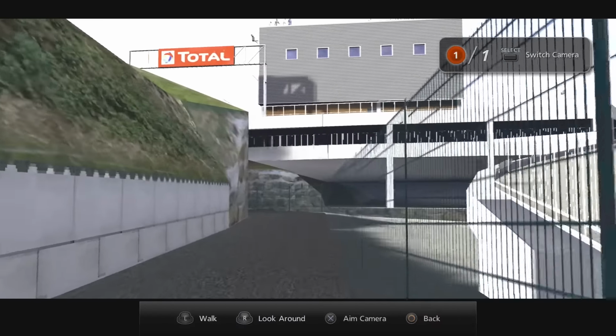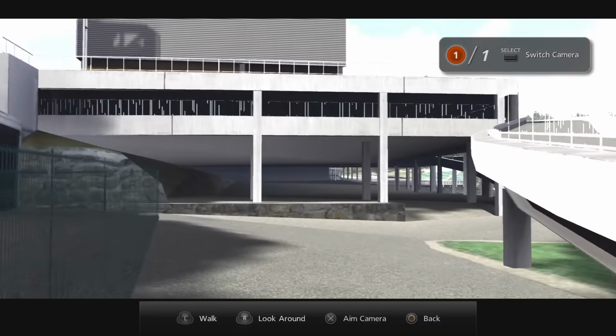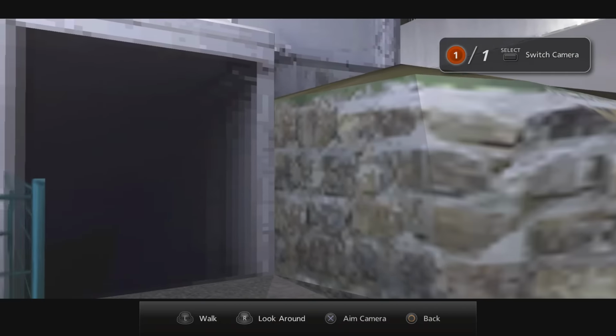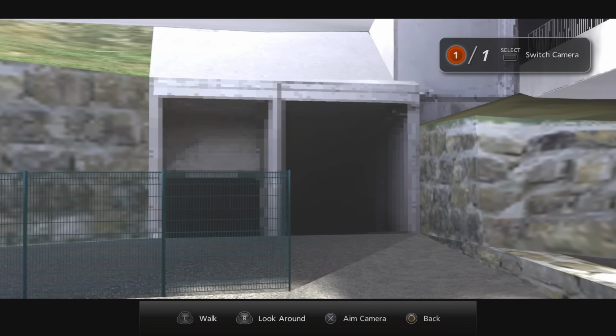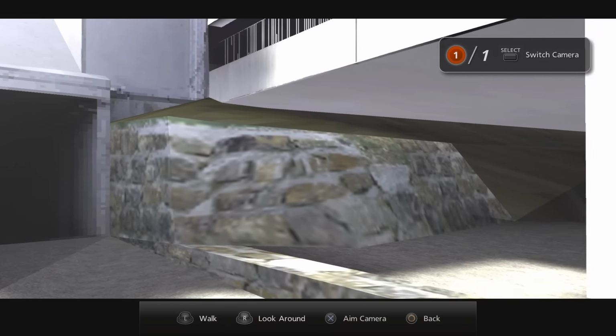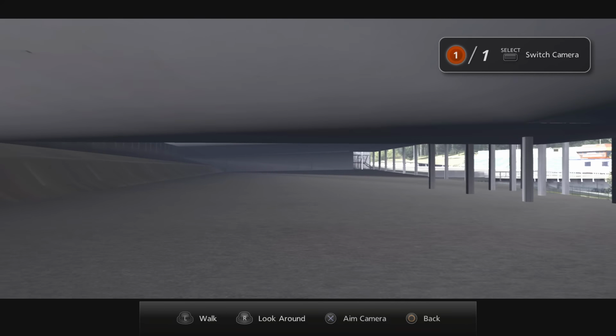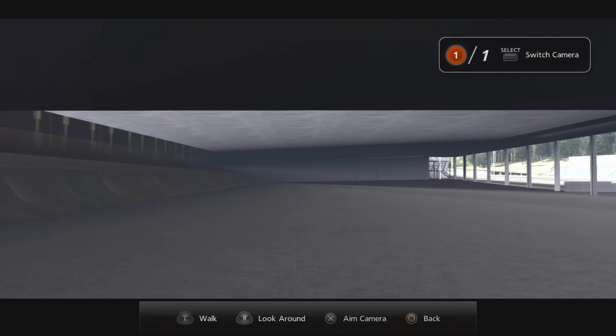Anyway, let's go down here behind the grandstand. There's actually a fair bit of space underneath it to explore. There's this tunnel here which I assume goes underneath the track and out to the other side in real life. Then there's this nice area under here. Nothing inside but just a cool open space.